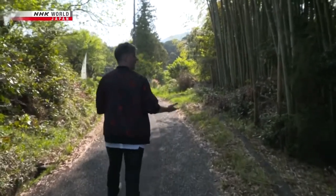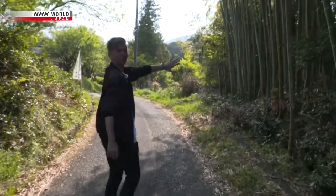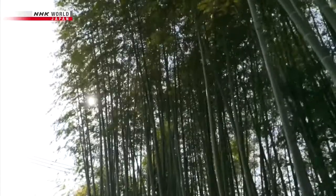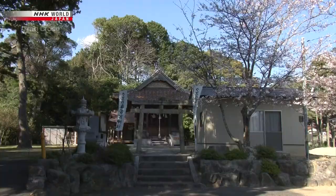So I've come up the mountain here, flanked by bamboo to my right here, not expecting to necessarily find anything in particular, but this is the entrance to the shrine, Kusu no Mori Shrine.